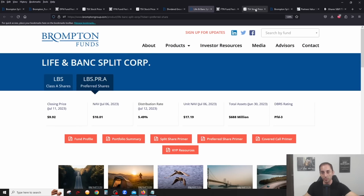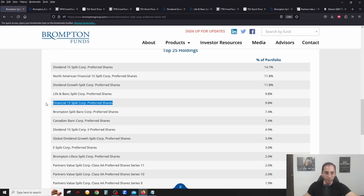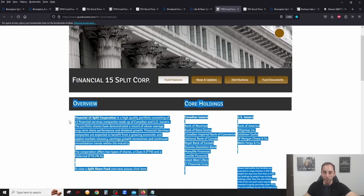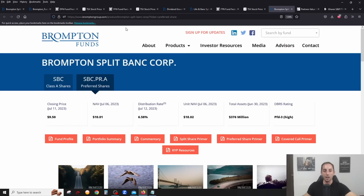And then you have the big 6 banks. You have FTN next on the list. That one would be this one here. Also a sizable chunk here, 10%. 15 of the best, again, very similar to FFN actually. Solid financial companies, 5 in the US, 10 in Canada. You have Brompton Split Bank Corp, which is literally the big 6 Canadian banks.